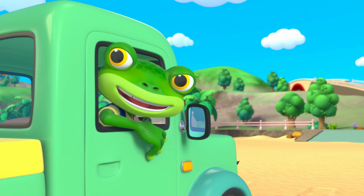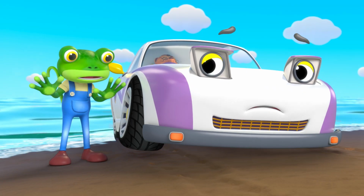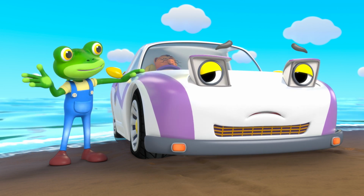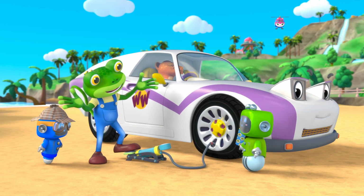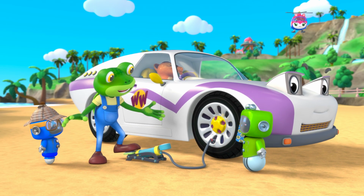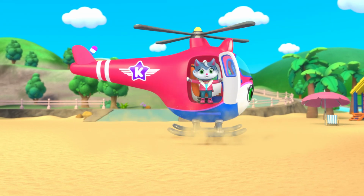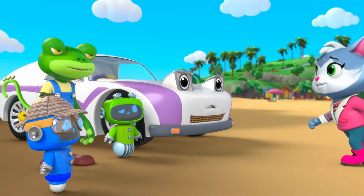Mr. Weasel, are you okay? It's okay, Sly. It's just a flat tire. We can fix that. Gecko knows just what to do. With a patched up tire, you're good as new. Gecko, any sign of my cakes?